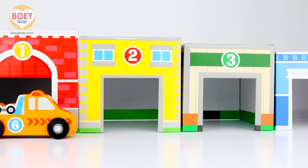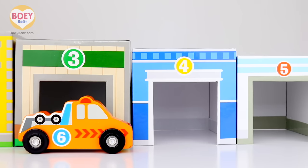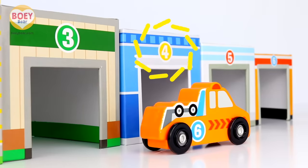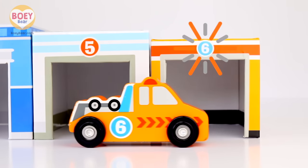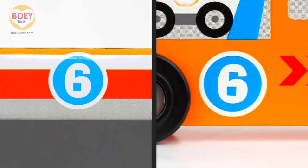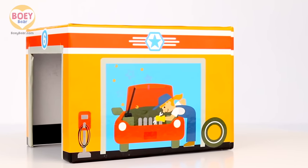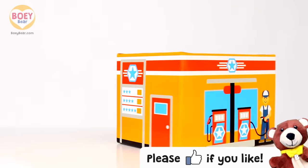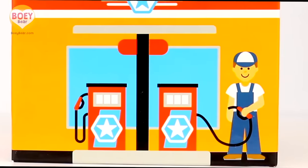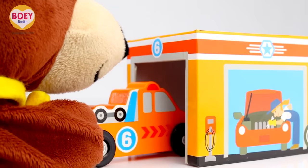1, 2, 3, 4, 5, 6. 6 and 6. It's a match. This is a car garage. Here's a car mechanic fixing the engine of a car. And this is the petrol station to fill up your car with fuel. The tow truck goes into the garage.